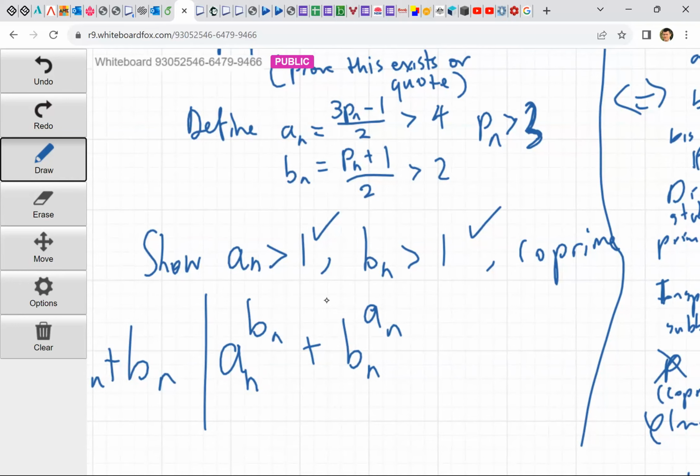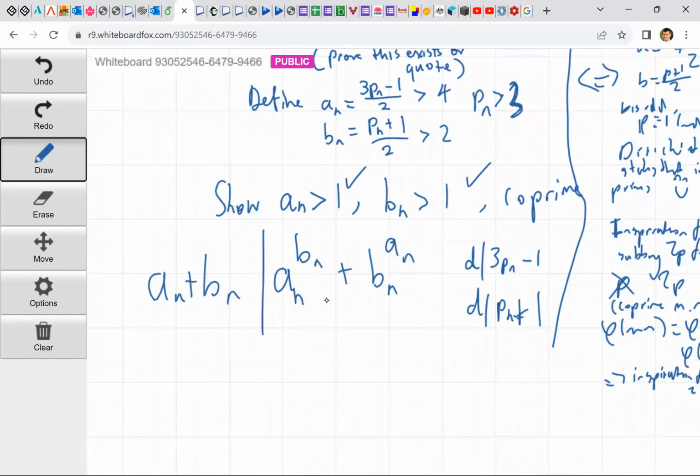Okay, so suppose d divides 3Pn minus 1, d divides Pn plus 1, and we show that d divides 2 or something. Oh, can you show that? Oh, I know how to show it. Yeah, how?